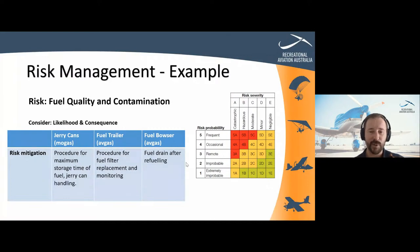The last thing you want to do is return to your flying operations after being in lockdown from COVID, pull out the jerry cans that have been sitting in the hangar for the last 3 months, put them in the aircraft and go flying. You also might need to put in process some procedures for jerry can handling for your students, for your instructors and for yourselves to ensure that that doesn't become a risk to your organization.